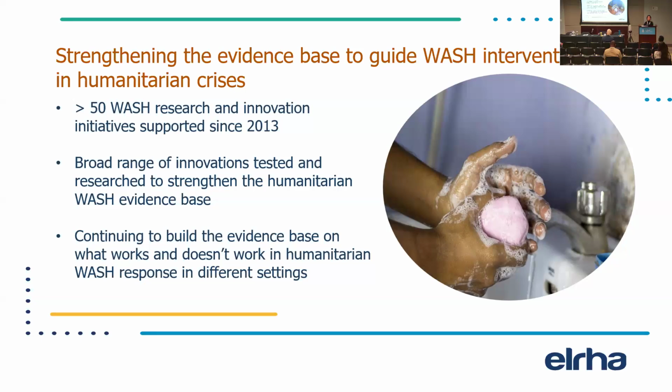And so when it comes to hand washing, we know from the evidence that hand washing is a cost-effective public health intervention, but there is limited evidence on the sustainability of the hand washing infrastructure and behaviours in different types of contexts and humanitarian settings. And so this is where this project really fills that evidence gap and is allowing us to understand better what works and what doesn't work.